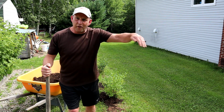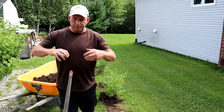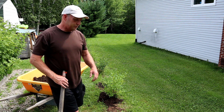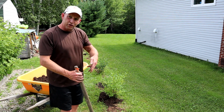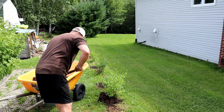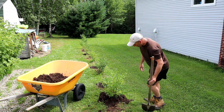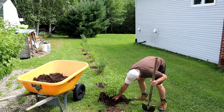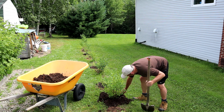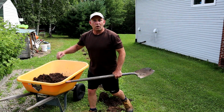So I want to do about a foot around each bush. I don't want it right up against the bark, obviously, because that can introduce some rotting of the actual stems themselves. So once I put it there, I'm just going to make sure it's not all the way around, right up close to the bark. There we go, so I'll go all the way down the line again.